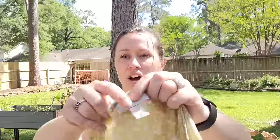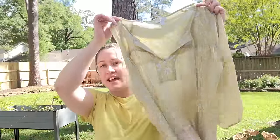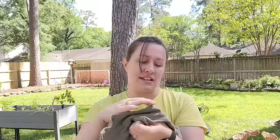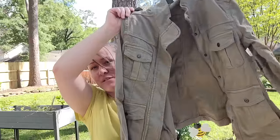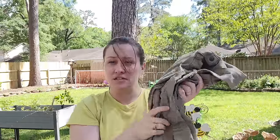This is Loft brand, and it is so cute. Look at that. The wind is blowing it for me. But I thought that'd be really cute for spring and summer. Cute jacket is the brand Kenzie Jeans. I don't know anything about that brand, but it's a really cute, versatile jacket. Tons of pockets, and it's really soft actually.